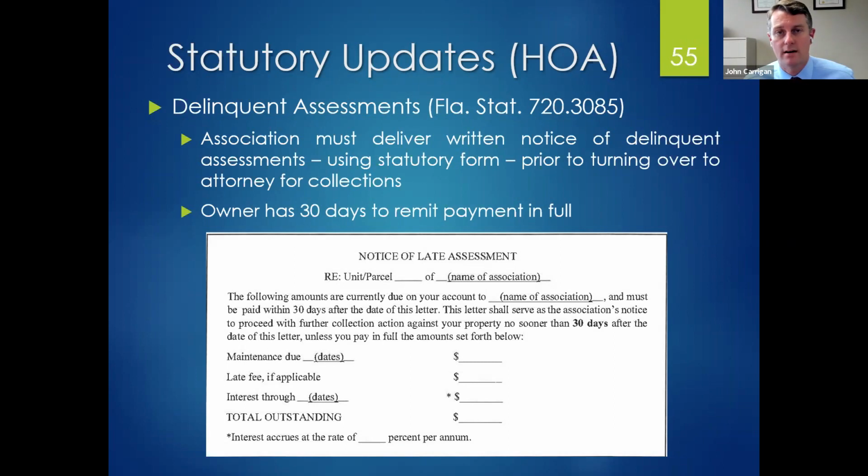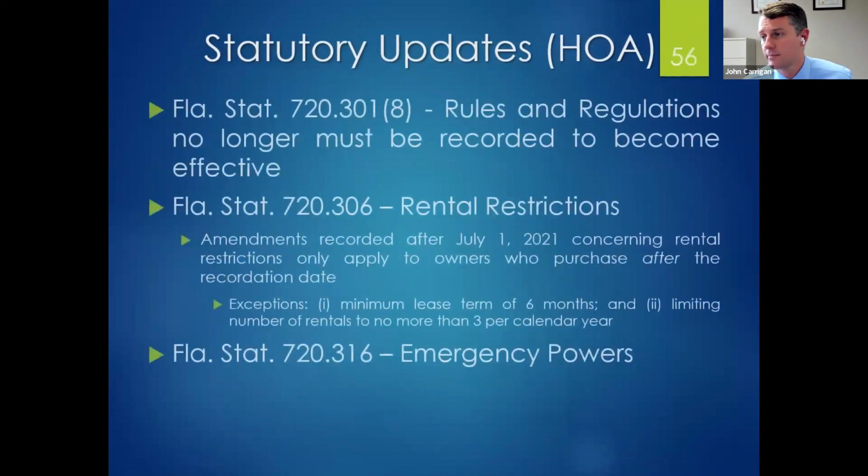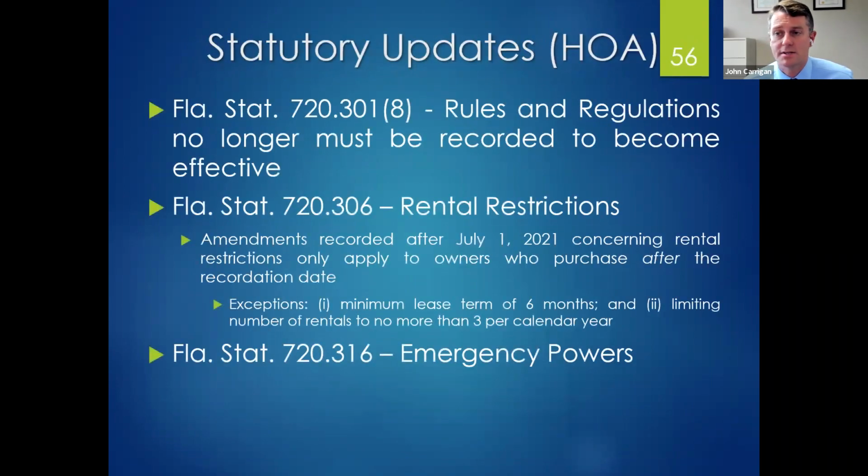It's a final warning letter that's sent to homeowners prior to going to legal counsel and incurring fees that says, hey, if you don't pay this, we're going to send it to the attorney and you're going to have to pay them too. So just know that that is a requirement. When a new collection matter comes to our office, we go ahead and request a copy of this so we can verify it's been done prior to starting work on our end.